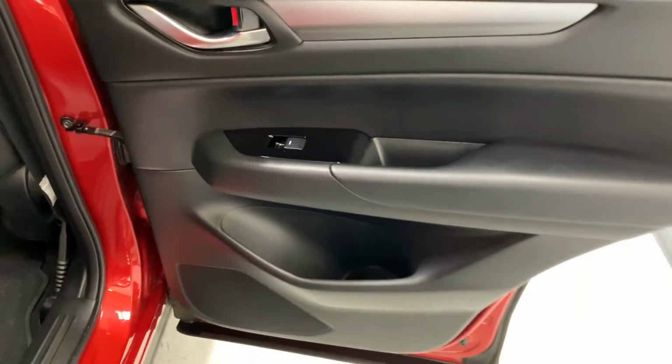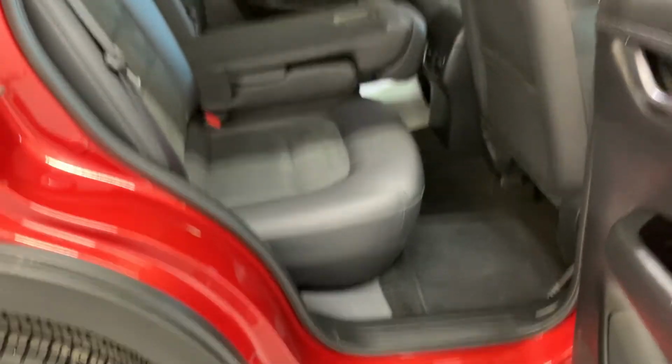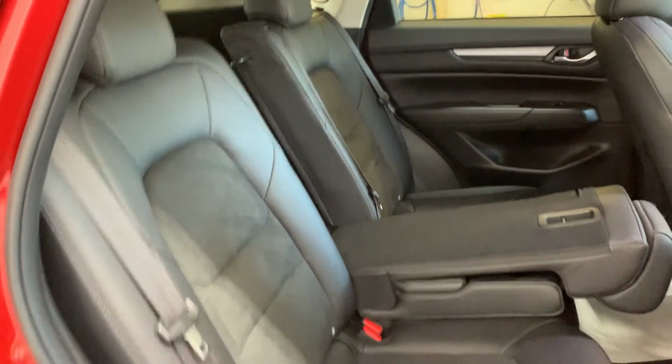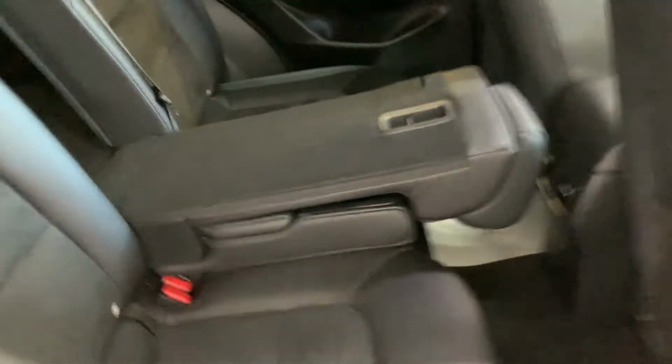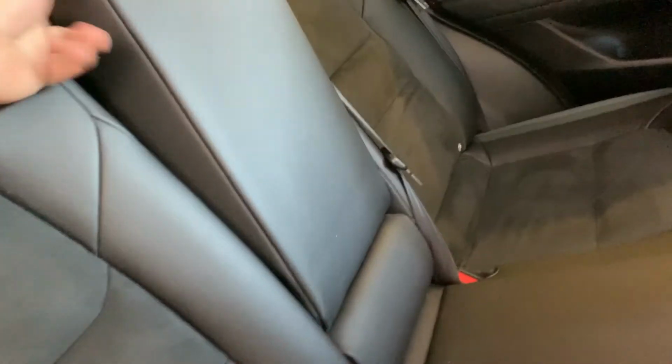For the rear interior, we do have your power window switch found below the door handle, some storage below that, and speaker at the very bottom. You do get a ton of legroom and headroom in the back. We have the same nice combination leatherette cloth material for the rear seats to match the front. Then we go ahead and fold this back up, locks back into place as such. And you are able to fold down an armrest from that as well.